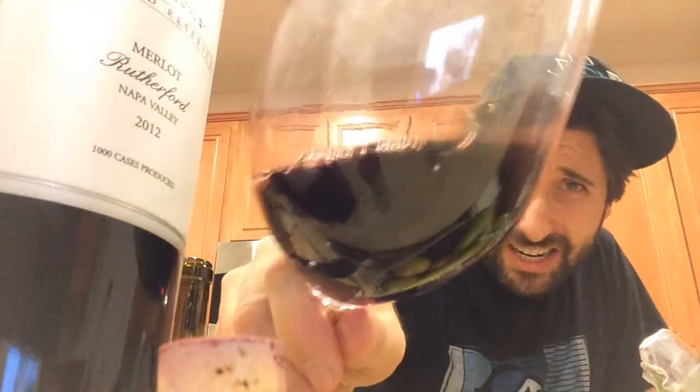So this is the 2012 Rutherford Merlot, the Trader Joe's white. Actually, it's more like a silver label Grand Reserve from Rutherford. Color, just a nice dark ruby red. It's a young, fresh wine. You're not getting a lot of light bricking near the edge when you look at it. And on the nose, there's just this nice, subtle, elegant, what I'm getting is more of a French oak type of sensibility, more of that vanilla type of oak, not like an oak monster, not like an oak bomb, but it's definitely there.